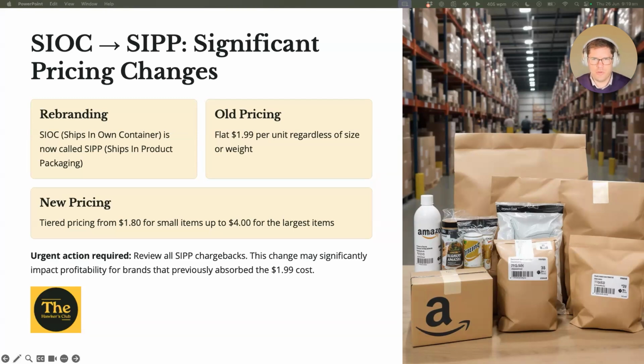And once again, do it for the whole catalog where you see SIPP charges, because some of them have gone down from $1.99 to $1.80. Obviously, that's a good deal if that's the case. But some of them might have gone up to $4 a unit. And that's of course double per unit what it used to be.